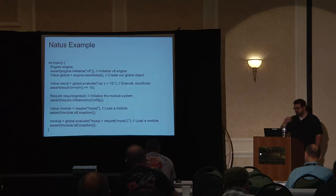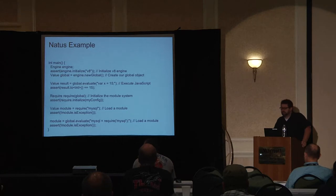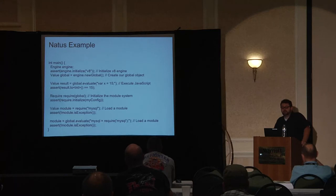So here's an example, and this is the biggest code example you're going to get for the day. This is an example of how to use Natus. We create this engine object on the top. This is the C++ API, by the way. And then we initialize it. Notice that we're passing in a string that says V8. You can pass in a string that says SpiderMonkey, or a string that says JavaScript Core. Or you can actually pass null here, and Natus will do some pretty cool stuff.